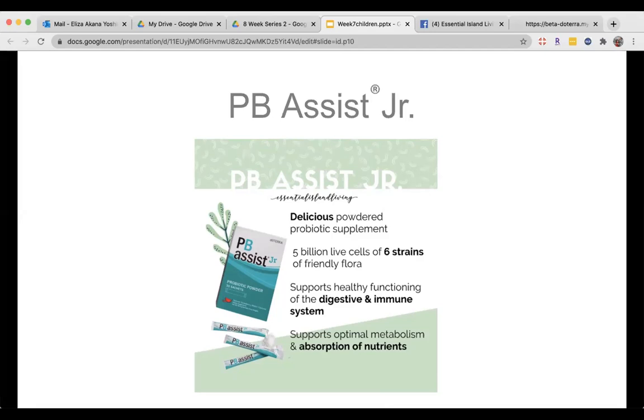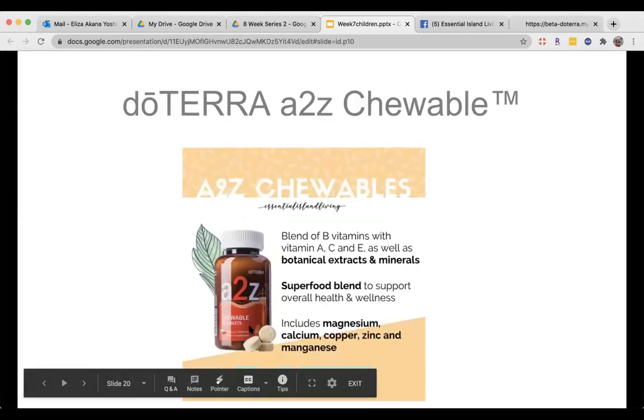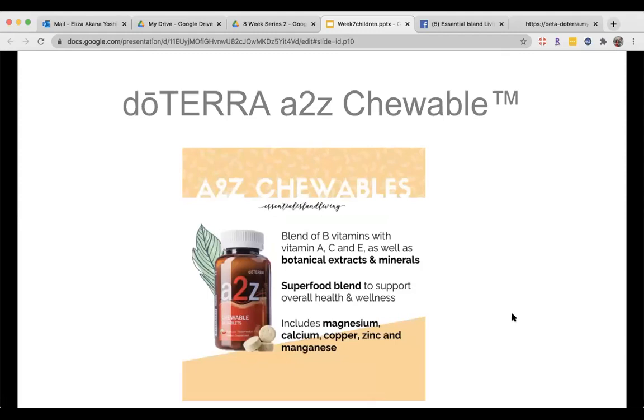It's a probiotic supplement that gives us 5 billion live cells of six strains of friendly flora, and this is really critical to help our functioning of our digestive and immune systems. And again, it also supports optimal metabolism and ultimately absorption of nutrients, which we want all of our kiddos to have. A to Z chewables are an alternative.